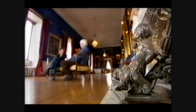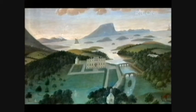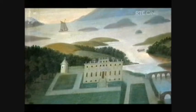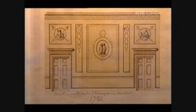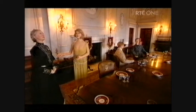So who was the original architect for this house? Richard Castles was the first architect employed to do the east front of the house in 1730. Of course, Richard Castles also designed Powerscourt House. Powerscourt in Leinster, yeah. And then what other architects followed him? James Wyatt and Thomas Ivory were later employed.